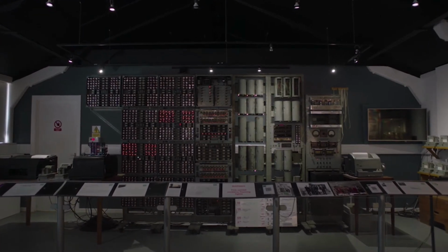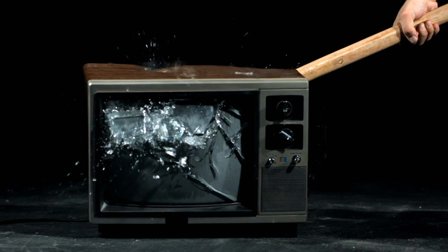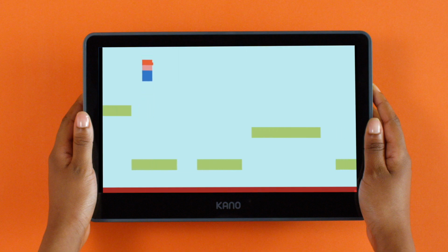But with 20 billion devices in the world, let's be honest, not many of us really know how they work. But there is a new generation making their own computers, learning how they work, making art, games, and music with code. And there are teachers, just like you, helping them.